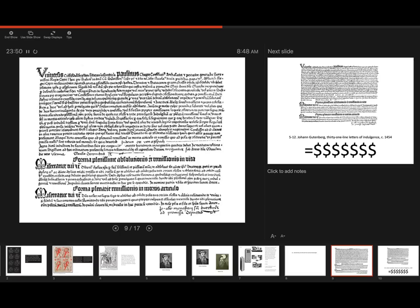Now I can't read the Latin. I have some Latin, but I don't have that much. He's getting ready to print a Bible, right? But the first thing they print in order to make money is this. They were commissioned by the Pope, or by the Church, I should say, to create an indulgence. A sale of indulgence. This is a certificate of the announcement of a sale of indulgence.